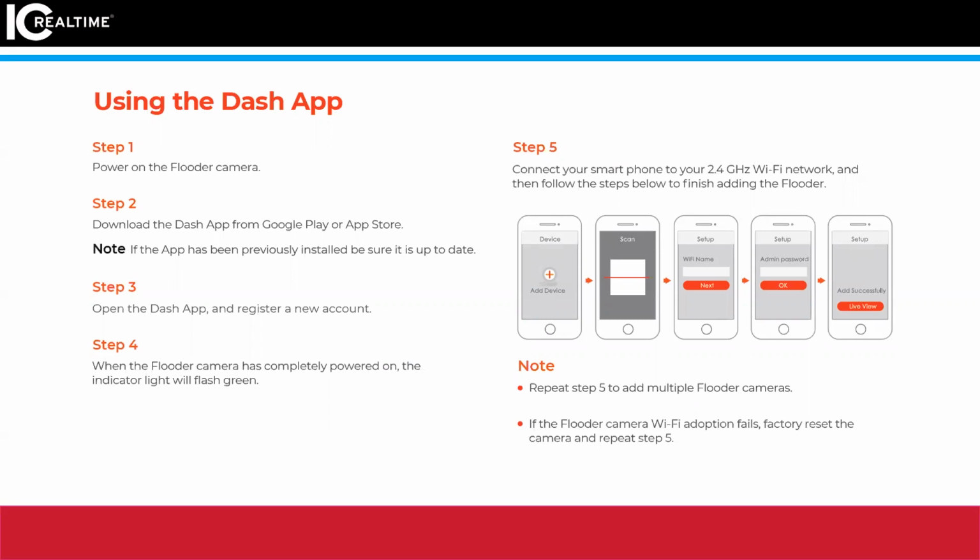So Todd, again, can Dash products record to IC Realtime's NVRs? Yes, absolutely. You can add this device to any IC Realtime or Clearview recorder at this point, and that's going to give you the ability to record directly to any of those devices and really forego any need for cloud storage solutions. So yes, you can absolutely record to any IC Realtime NVR, or well, not DVR, but any NVR or hybrid AVR that we have in our product line.